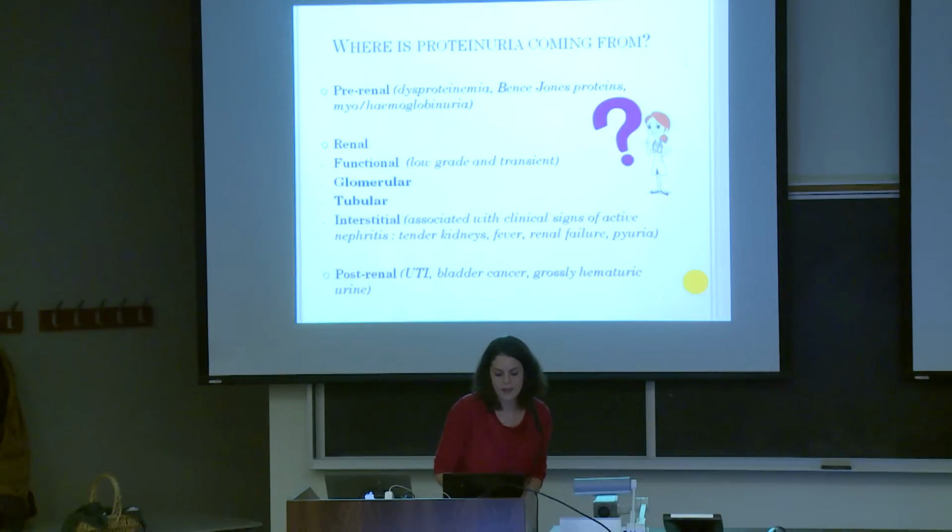So there are a lot of things that can create proteinuria, and the ones that we would like to target the most are glomerular and tubular proteinuria. But before that, we need to rule out other causes of proteinuria, which can be pre-renal or post-renal. So what is pre-renal proteinuria? It can be associated with dysproteinemia.